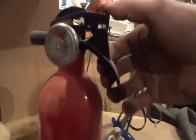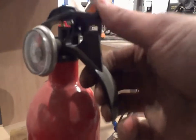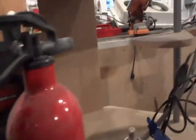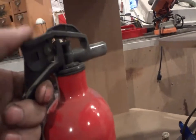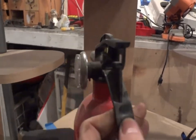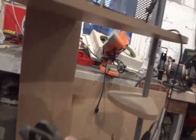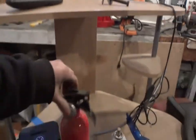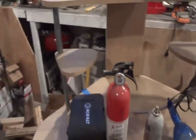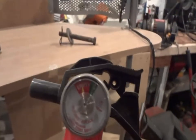I don't even know how this thing could get stuck. There's nothing that grips it, nothing to stop it. You hold it and next thing you know, it gets stuck. I imagine that little brass piece on the top must have got stuck or something. This thing's brand new too. I bought it probably a week after I put this in, so I guess I'll need to get a new one because we're on empty.